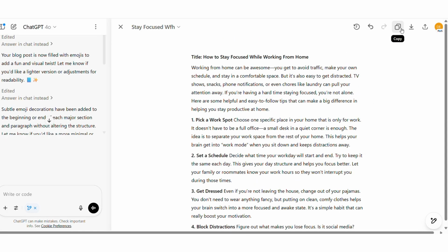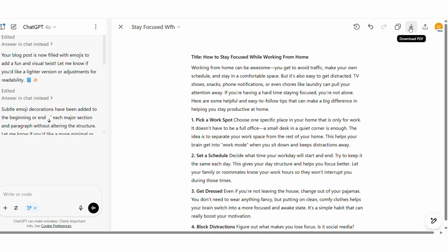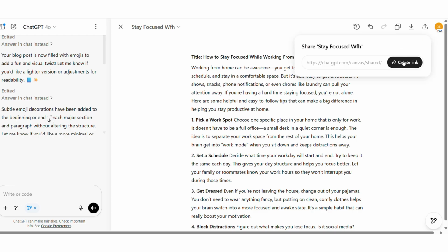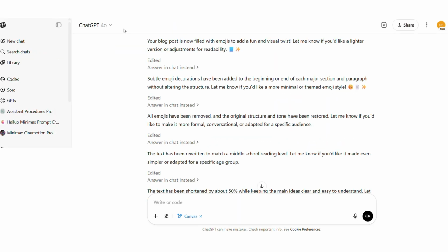Once you're done editing, click here to copy the text and paste it into Word or anywhere else you like. You can also download a PDF version by clicking here, but note that it includes a large ChatGPT title at the top. To share the document with a co-worker or business partner, simply click here, copy the link, and send it to them. To exit, click the icon in the top left. Don't worry, your work is saved automatically.